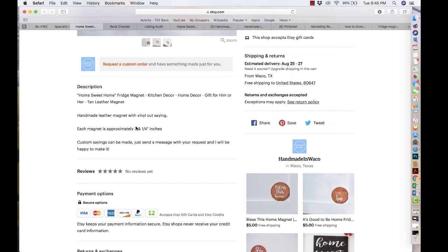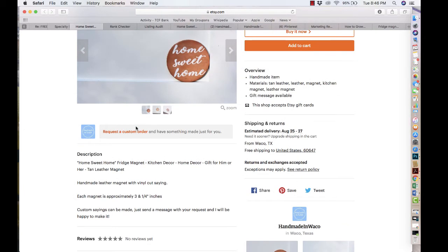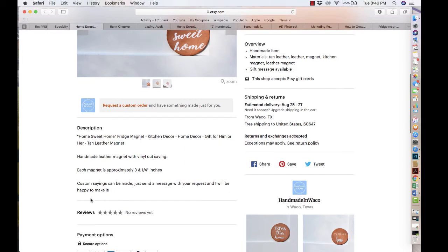So you have to make sure that you have all the important details, like everything that they need to know about that particular listing. So the description, what it's about, how to order, what size, what color, the shape, shipping, return policy, if you have any, cancellation policy, how to contact you. And also at the end, I will have a backlink to your shop.